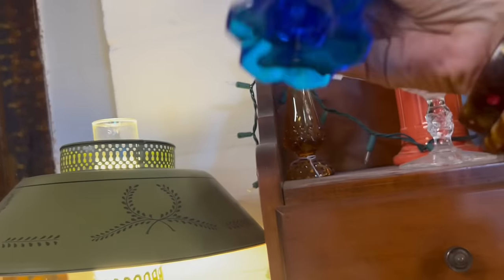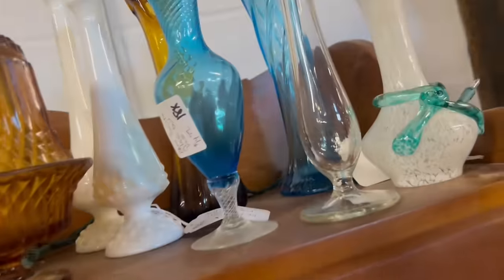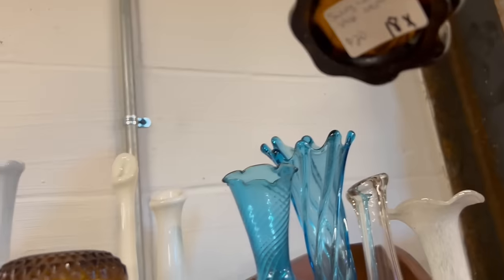I am distracted by what's happening over here. Look at this fountain. That's gorgeous. $35. Oh, a little owl. That's fun. What are these weird elephants? Those are probably contemporary. And back here, what about the amber? Five finger, I think. Yeah, five fingery.